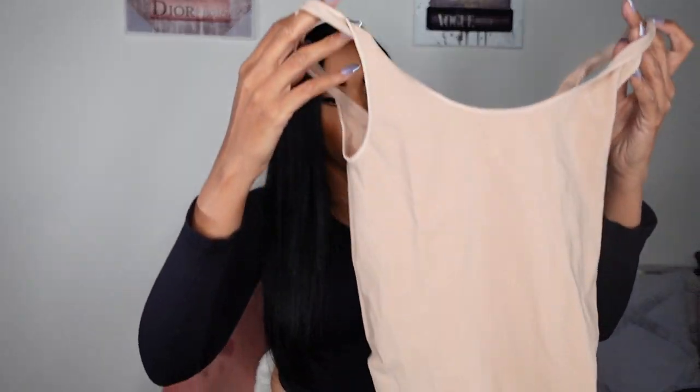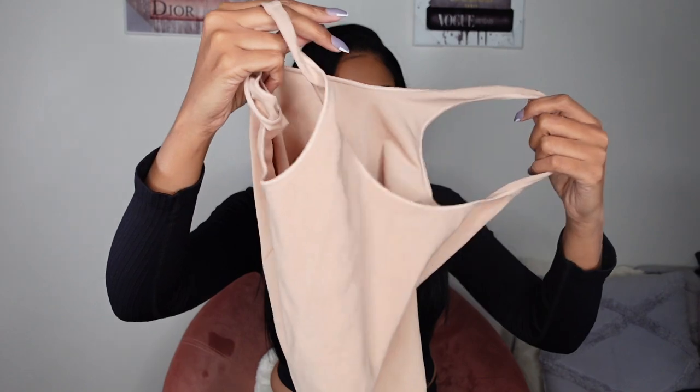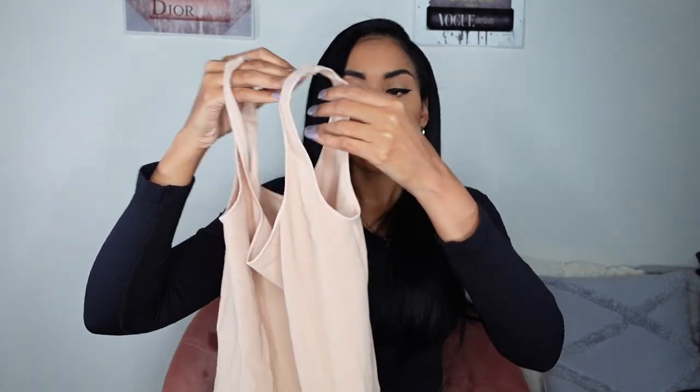My Skims tops. Oh my god, I'm obsessed with Skims tops. They are so good. The material is amazing on these tops, and I love the classic, basic colors that I have. So this is a bodysuit in the color tan. This is very clean. You could put that leather blazer on with it, or you can go outside like this, or you could put a jean jacket on top. You can dress it up and be dressy with it and also be classic.